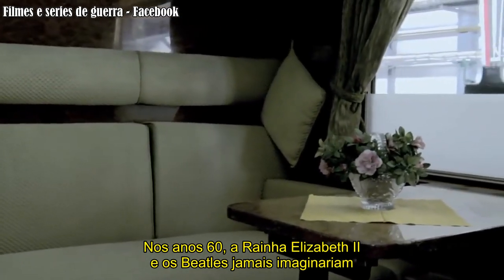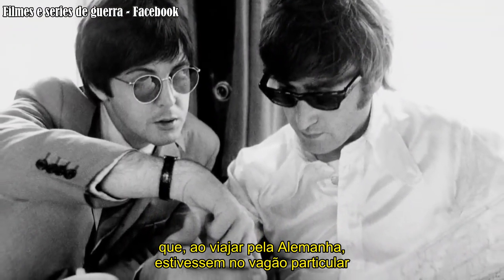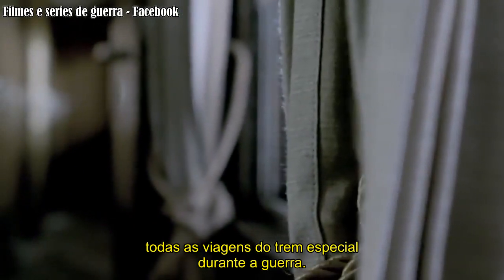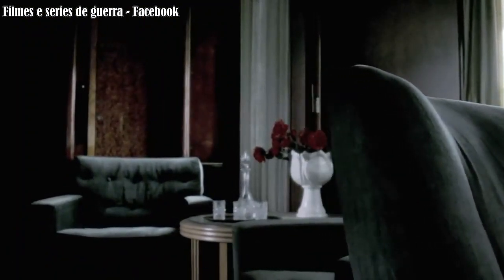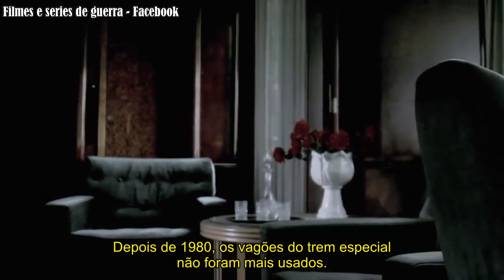In the 1960s, Queen Elizabeth II and the Beatles couldn't have imagined that when traveling in Germany, they were in the private car of Hitler's Minister of Transport, who had organized all special train journeys during the war years. In the 1970s, it was Chancellor Willy Brandt who made use of the remaining car from Hitler's train. After 1980, none of the special train cars were ever used again.